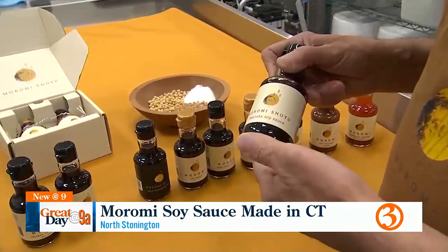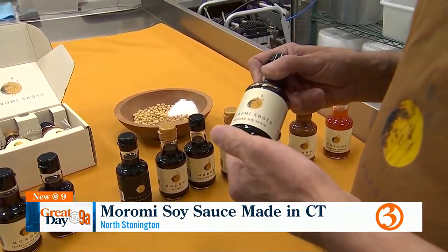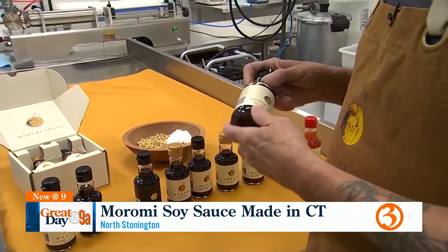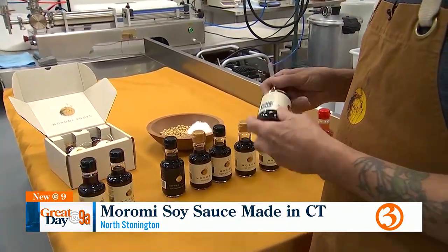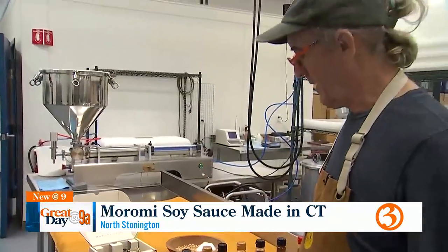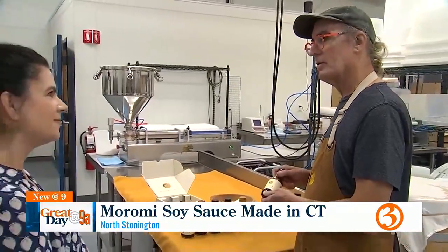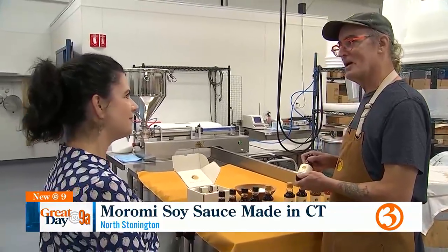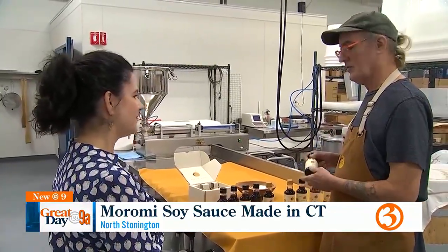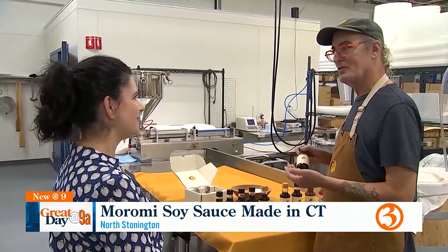So this is a maitake soy sauce. We harvest local maitake mushrooms, and they get incorporated into our soy sauce. And this is a really nice earthy soy sauce that people love on things like steak. We also make sugar kelp soy sauce, and this is from our friend Susie Flores over at Stonington Kelp Company. She harvests a great crop of sugar kelp in the spring, and we love making this soy sauce. It goes great with seafood.